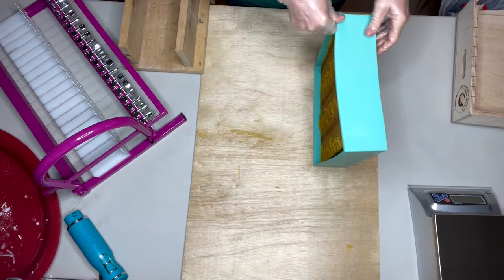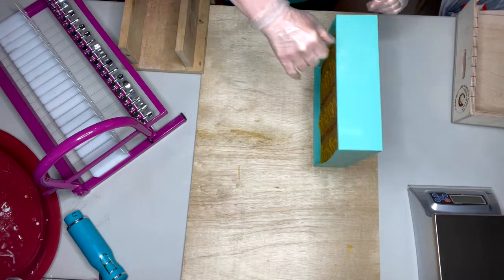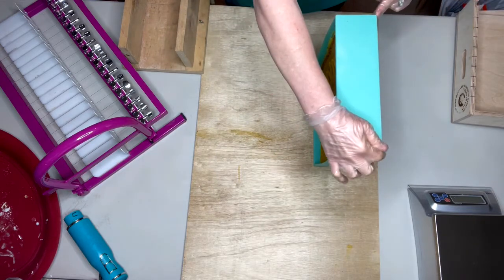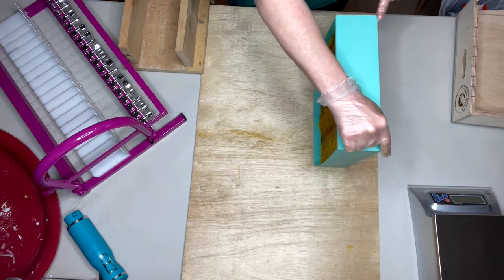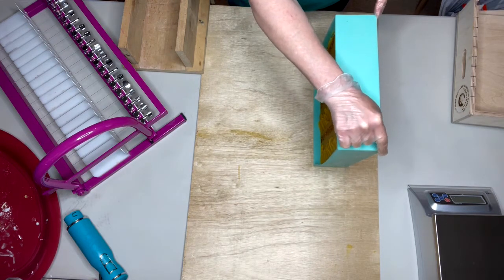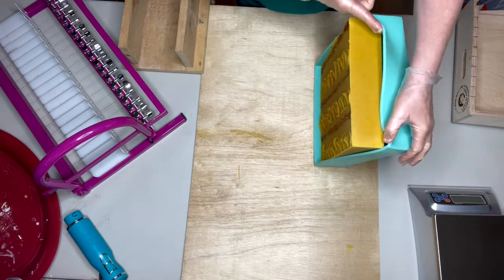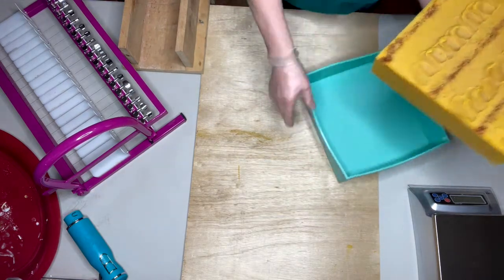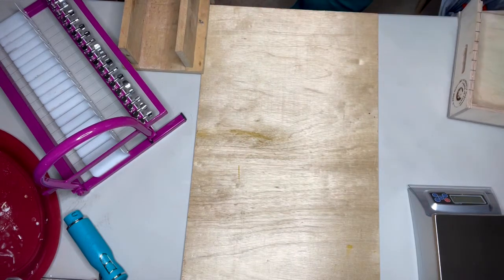I always try to be really gentle with my liners, because I don't want to rip them. And I can already see, this is the first time I've used this, there's not a lot of the silicone here in the corners of the liner itself, and so I really don't want to rip that. All right, we're out. Let's put you over here for a second.